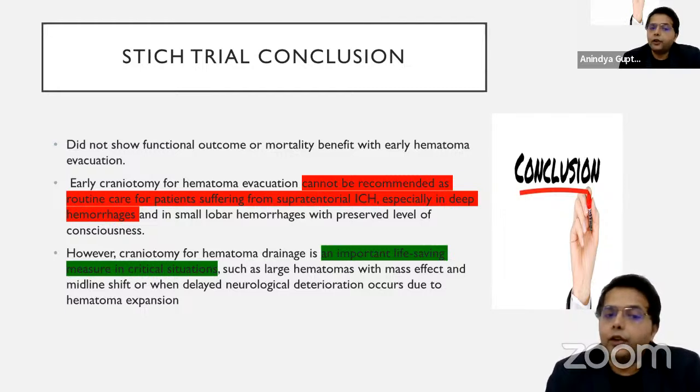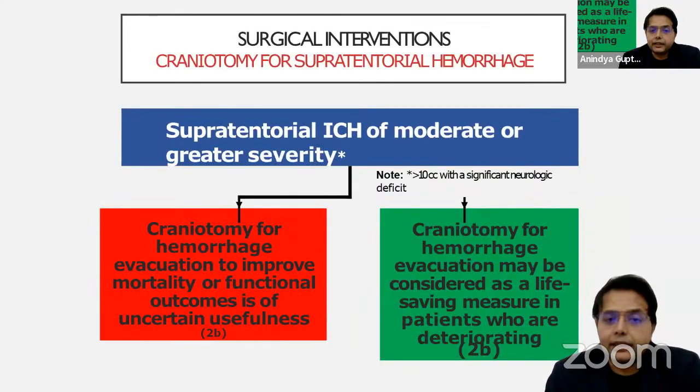However, craniotomy for hematoma drainage can be considered as an important life-saving measure in critical situations, such as large hematoma with mass effect and midline shift. So briefly, in this chart, these recommendations are written. Craniotomy for hemorrhage evacuation to improve mortality or functional outcome is of uncertain usefulness. But craniotomy for hemorrhage evacuation may be considered as a life-saving measure in patients who are deteriorating. These were the conclusions from the STICH trials.